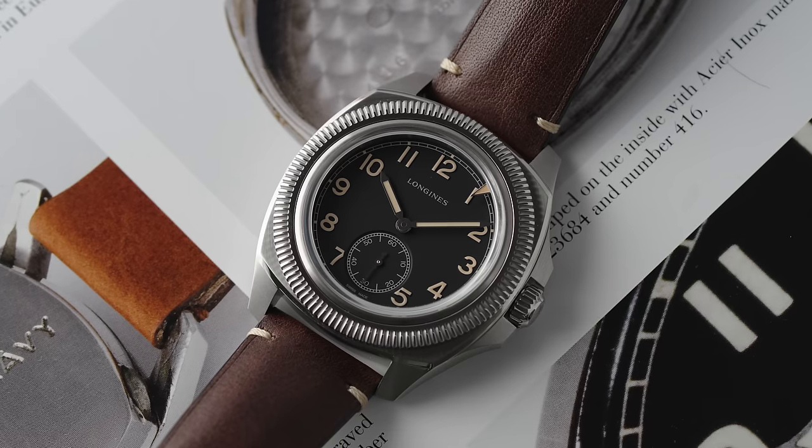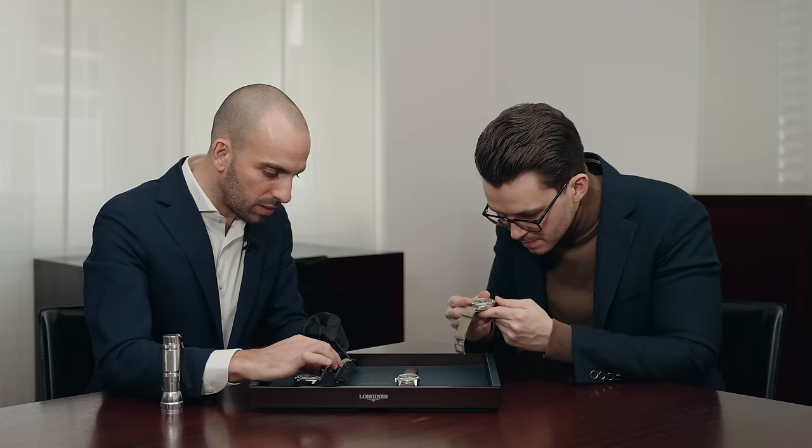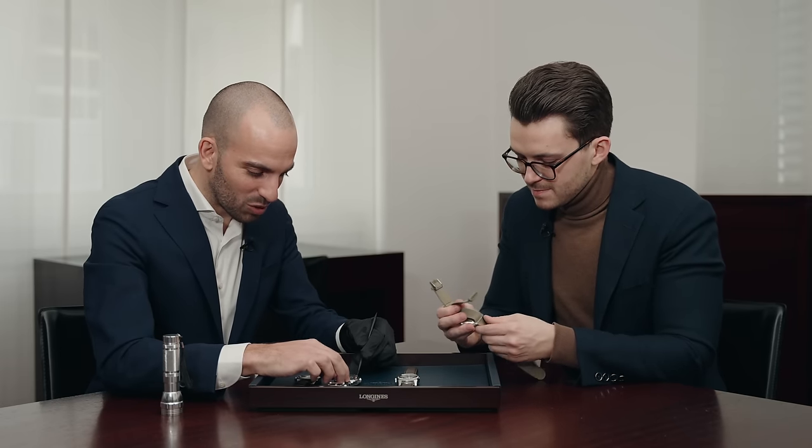And we have nice details as well. As you can see on the side of the case, we have an applied plate with the engraved date of the patent, 1935. If you turn the watch, there is a particular element that, to be honest, we still don't know why it is like this, but it was a cool detail on this product.